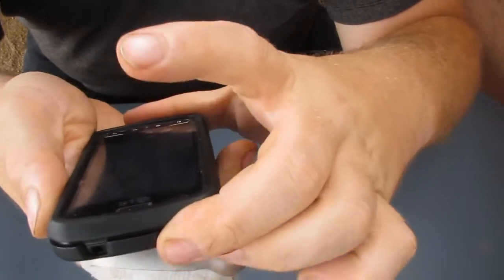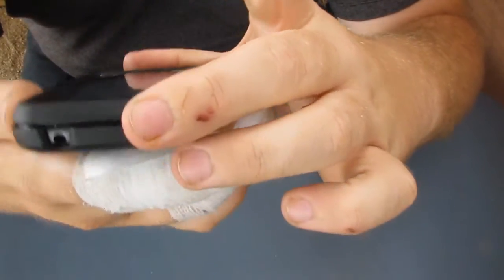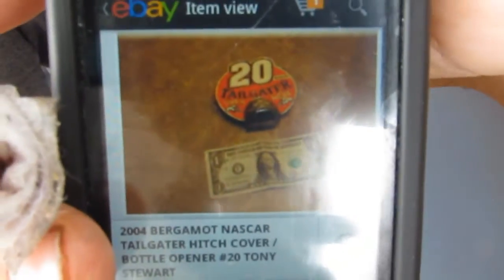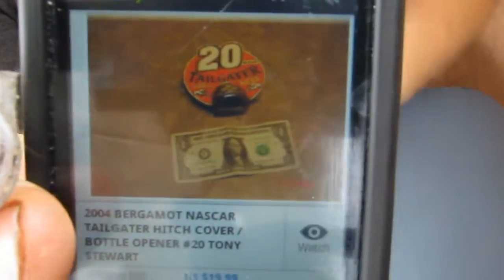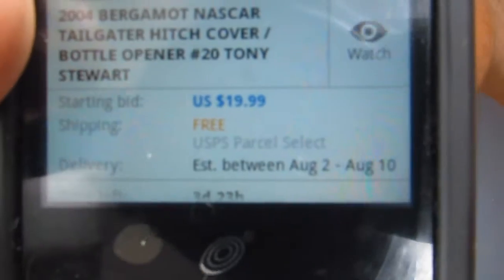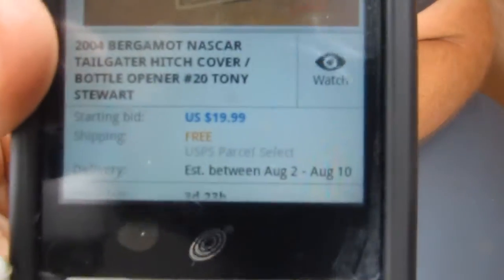Okay, I was going around the flea market and I found this item. It's a number 20 NASCAR tailgaters bottle opener. It says it's worth 20 bucks, or at least that's what they're asking for on eBay, so I'm gonna go pick it up.